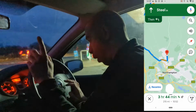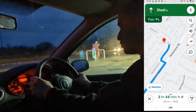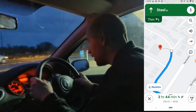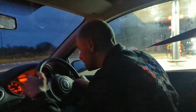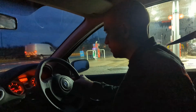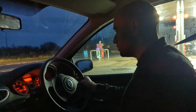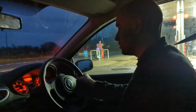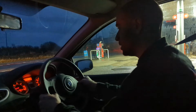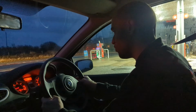So, on the way up. First thing we need to do is reset the trip computer. How do you reset it? By holding both buttons together. Yeah, so that's everything reset. Fuel used, average MPG, range.